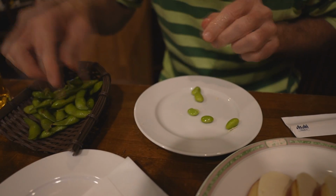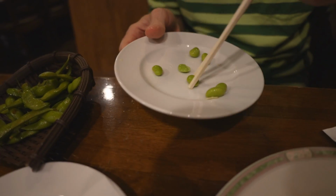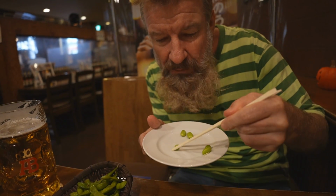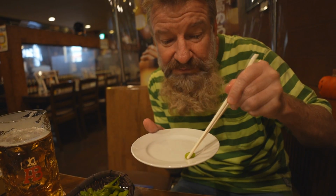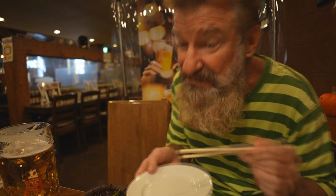Let's try eating them a different way. The best way to practice your chopstick skills is like this. You go one at a time. Little tricky because beans are slippery. Ooh, what do we have here?